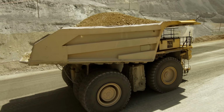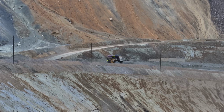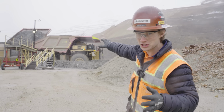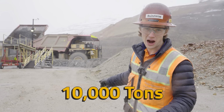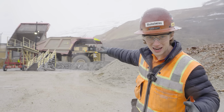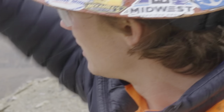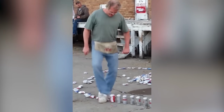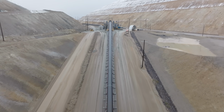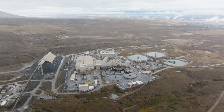Okay, the trucks that we've loaded with copper ore have traveled from the bottom of the pit all the way out to here, which is the crusher. This is capable of crushing over 10,000 tons of copper ore per hour. That truck there just dumped over 300 tons of ore in there. It's now being crushed, crushed, crushed. It spits out in the bottom onto a conveyor that then carries it to the concentrator for the next step of the process.